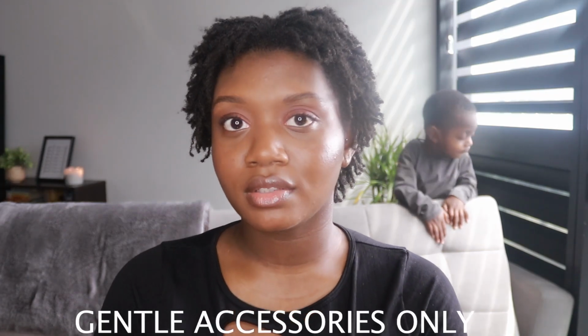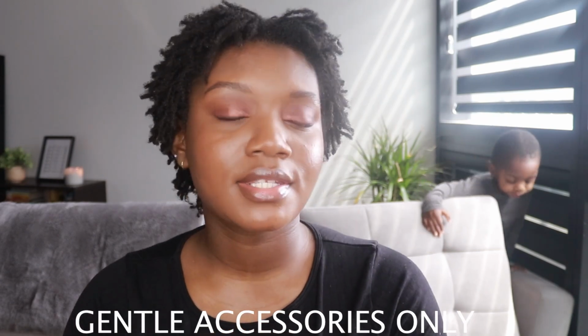Next one is pay attention to the accessories you're using on your locks, aka clips, hair elastics, headbands, all of those things. I know that wearing a headband all the time, if you're working out or just for fashion purposes, pulling your hair back, that can affect your edges. If you're wearing really, really tight high or low ponytails all the time, that can affect your edges and your crown, pulling tension on those areas. If you have clips that are just too tight, once again, your edges are going to be affected by that. So pay attention and be aware of the tools that you're using to create your desired style.